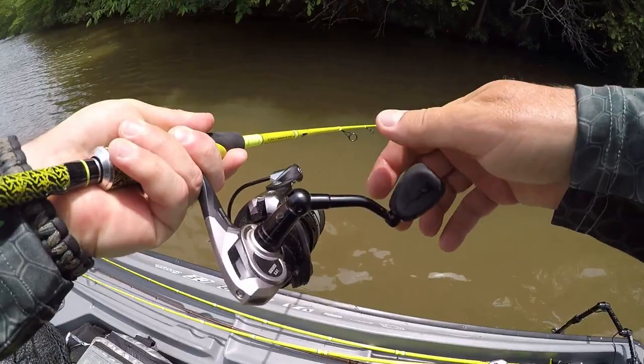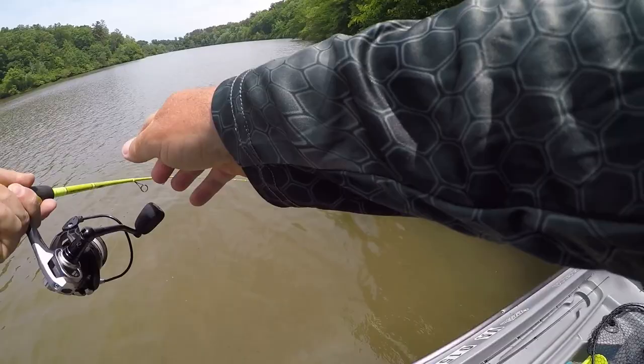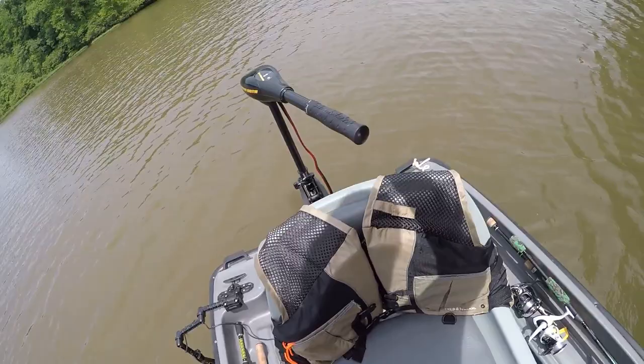That's a tank. Holy crap. Oh yeah, that's a toad. Oh man, that's a big fish. That's a big fish. Oh man, we gotta get out of here. Oh, we gotta get out from the trees. Oh, that's a toad.